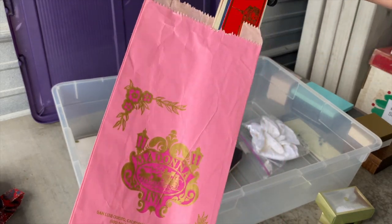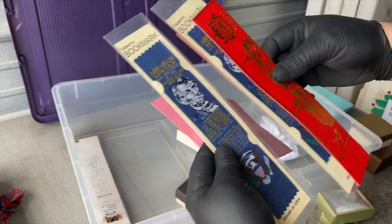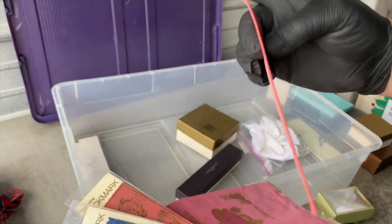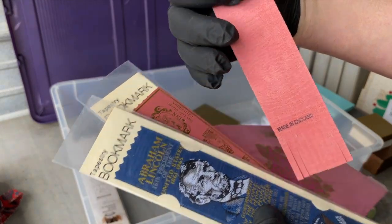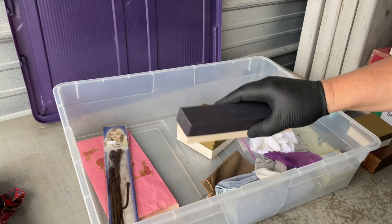Madonna Inn. Found quite a few things from the Madonna Inn. These guys liked going to the Madonna Inn. Bookmark with Abraham Lincoln. A couple of them. And then a couple bookmarks from the Madonna Inn. Those are nice. Huh, they're made in leather. Made in England. Dang. Huh, that's cool. That's a little different.